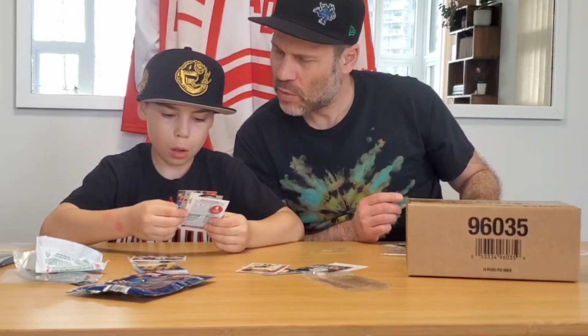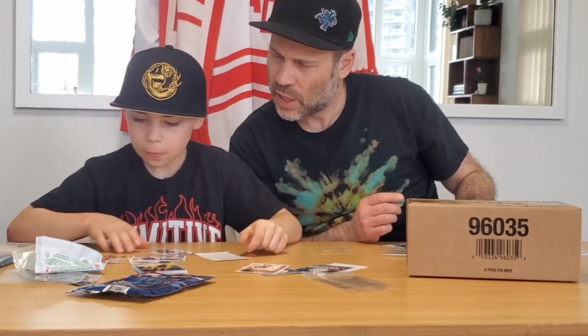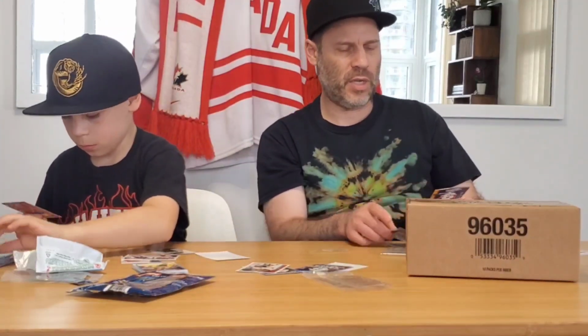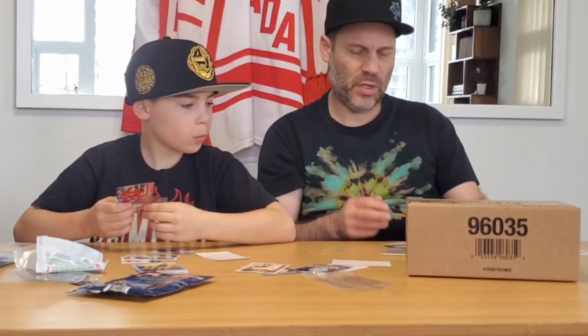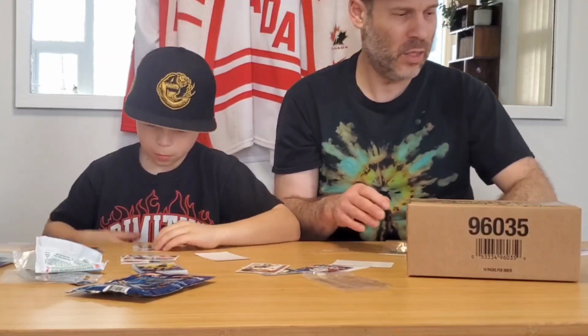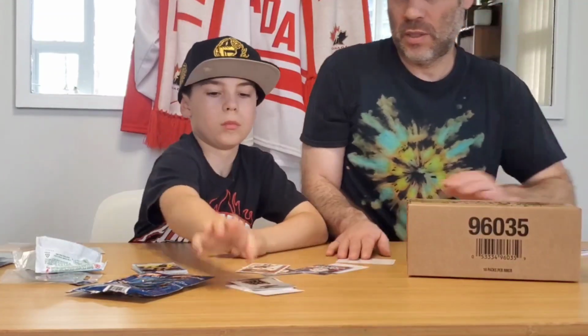Oh, you got a Sergei Fedorov. And the Art Ross Trophy is what you got. Kevin Lowe, Derek Stepan, Craig Janney, Rudolph, and so on. Well, come on, that was pretty fun for $4. Really, not a bad deal. So, these are the garbage cards.